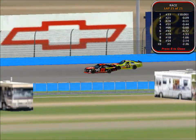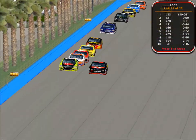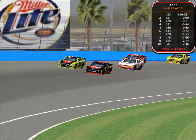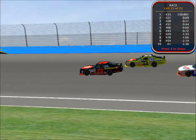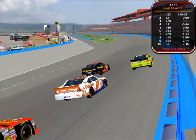But the thing is, can he clear him off the corner? He's almost there. He doesn't have them quite cleared. We might be setting up for a photo finish here. Williams going to use the high side. Johnson on the bottom. He's actually going to use the slide job. He couldn't do it. They're going to drag race to the line.